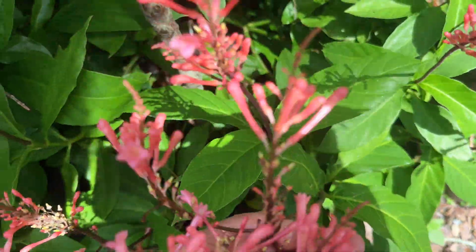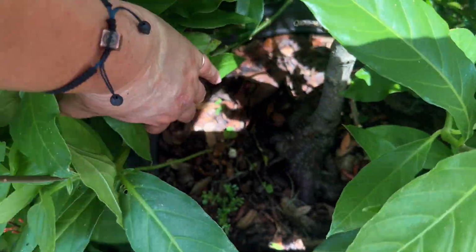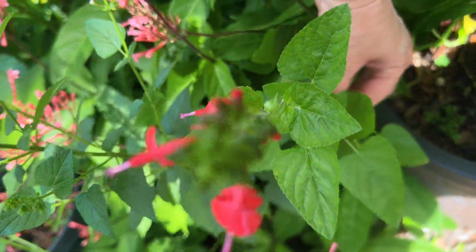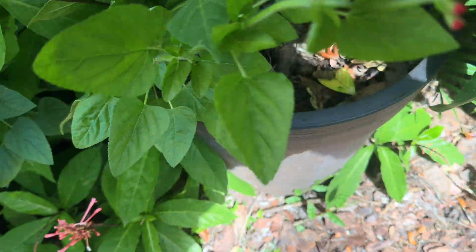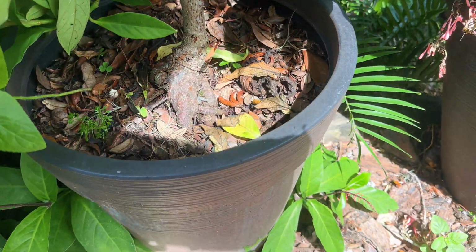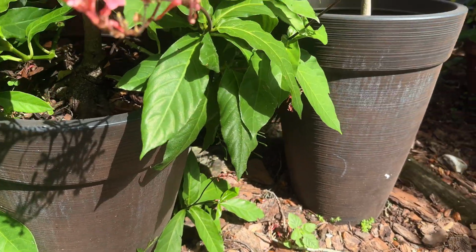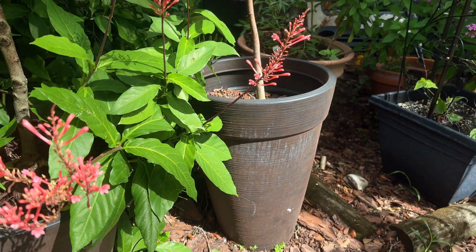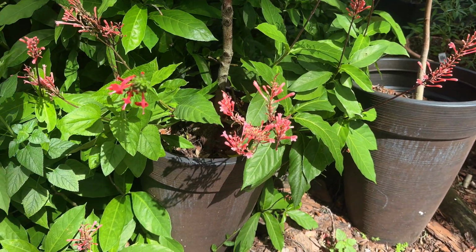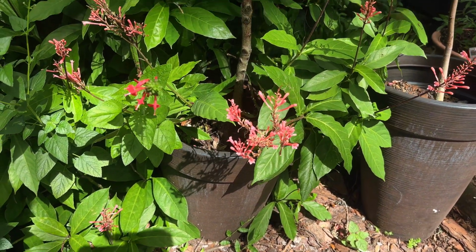look at my fire spike. My coral fire spike has grown all through here. It's not in the soil. Well, actually, is that one? No, that's a tropical sage. But these two trees are doing very well in these tall pots, so I love using them for potting trees. So I'll probably grab another one of those from Lowe's and pot that fiddlewood in it. I think it's going to be beautiful to add to my garden.